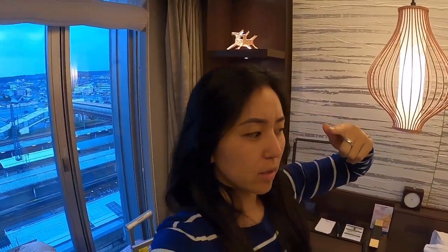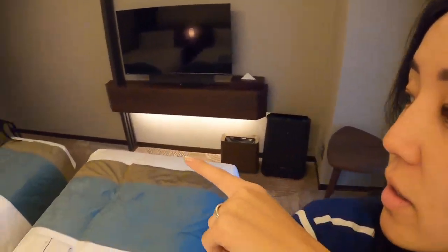If you think this is fancy, the lobby is even fancier. It's pretty impressive. Wanted to film it, but had to carry all of my bags and everyone was carrying their bags, so we couldn't. Okay, here we go.